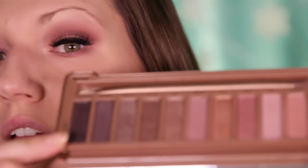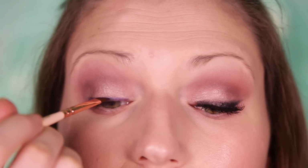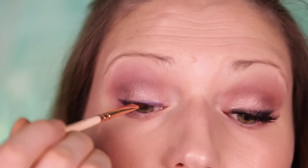Okay. And then I'm going to go in with the darkest color in that palette. It's the very last one in there, and it's called Blackheart, and just kind of pat that over top of the purple liner. And this is going to give that really smoky looking lash. And I'm just going to use a little bit of this and connect it on the lower, just so it's not like a floating eyeliner.